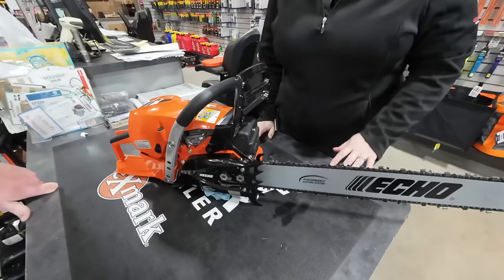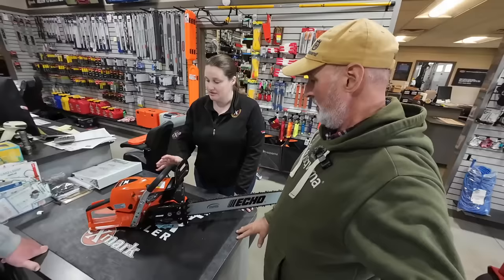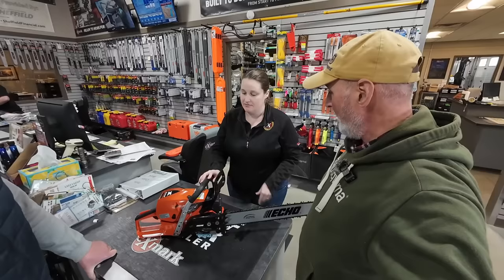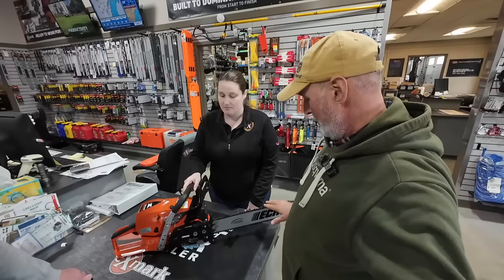So for your business here, do you sell just as much Echo stuff as you do Husqvarna stuff? Is it pretty close? Big saws like this, truthfully, we sell more Husqvarna. I think part of that is because people associate Husqvarna and Stihl with bigger chainsaws. Since this one's come out and they've redesigned the 620, the 620 is probably my most popular Pro Echo saw, because it's lighter and it's got a lot of power. But we've sold a fair amount of these since they came out with this bigger one.